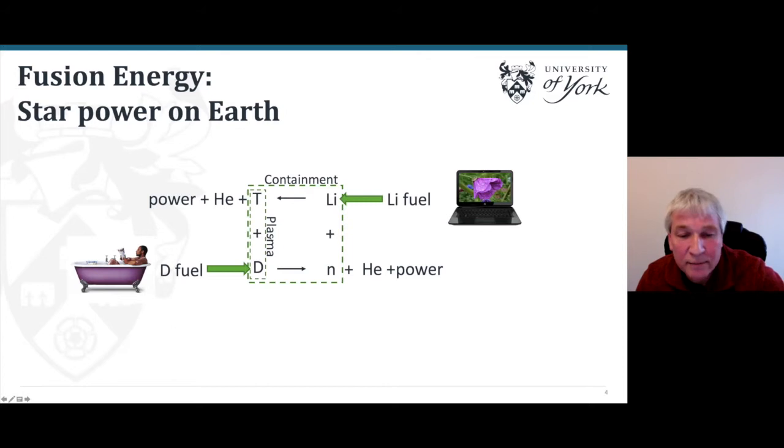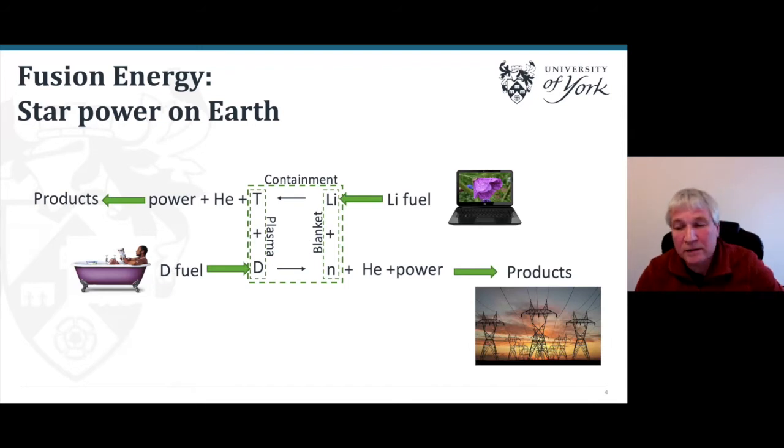And at those temperatures, pretty much everything is in the plasma state. So we need something to confine that plasma. And then we need a blanket in which we capture the neutron, react it with the lithium, and remove the power. So those are the essentials of a fusion reaction. And from that, we get the products: electricity, but also other ways of using the heat that we can get out of the fusion reaction.